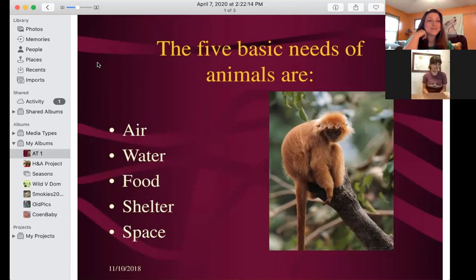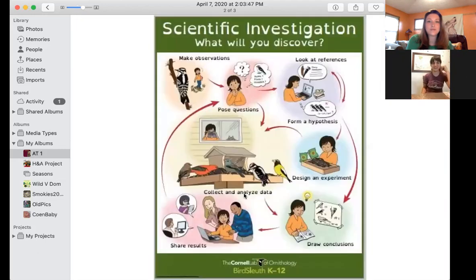Yeah. So now we're going to talk about how to be a scientist. So scientists use something called the scientific method. So we're going to see a picture of what that looks like. It's a lot of lines leading lots of different places. And we're going to focus on the first step today. And that first step is making observations.